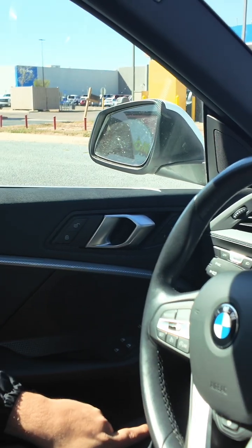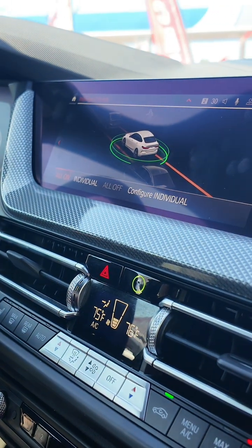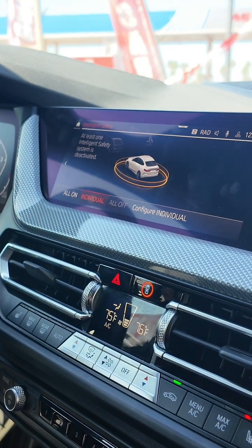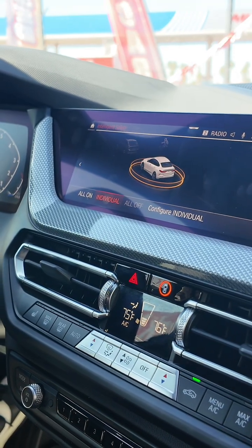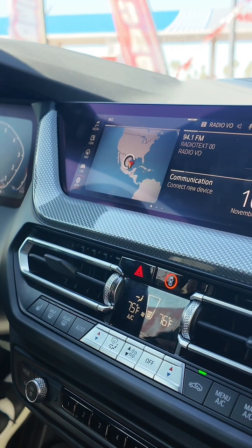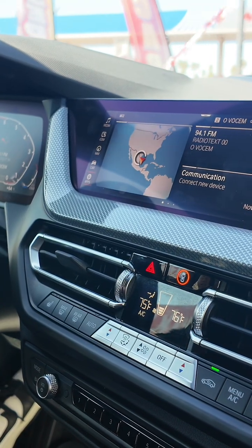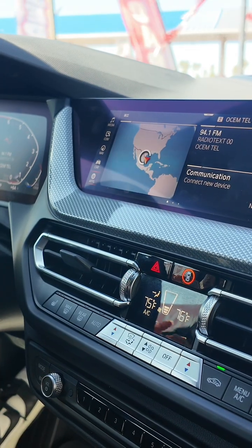So very, very neat. This is going to be here, of course, for all of your sensors, your intelligent safety. You have all of your stuff, which is going to detect any pedestrians crossing towards you, your forward collision warning, all of that really, really neat stuff. So that is going to be there to help you better experience your drive in this BMW. Very well designed, a lot more tight, but that's what this is designed for. This is designed for a more compact sports car.